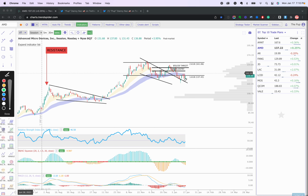So what I'm going to be watching: I don't want to see a move under 122. I do want to see a daily close over 137.45. And again, just to reiterate, if we do get that close, then I'd be watching for a move to 141, 145, 151, and potentially back up near the highs at 161.